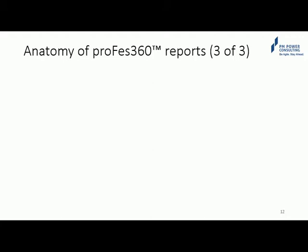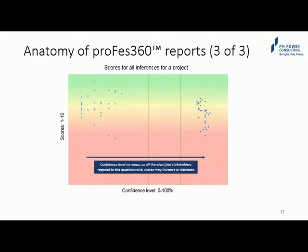In this slide, we cover another report which comes out of proFes360, the high-level view of project health as of date. The x-axis is the confidence level and the y-axis the scores. The data points are the project forecasts. The circled data points shown on the left-hand side illustrate a situation wherein the project seems to be in good shape, but the overall confidence level is just about 25 to 30%.